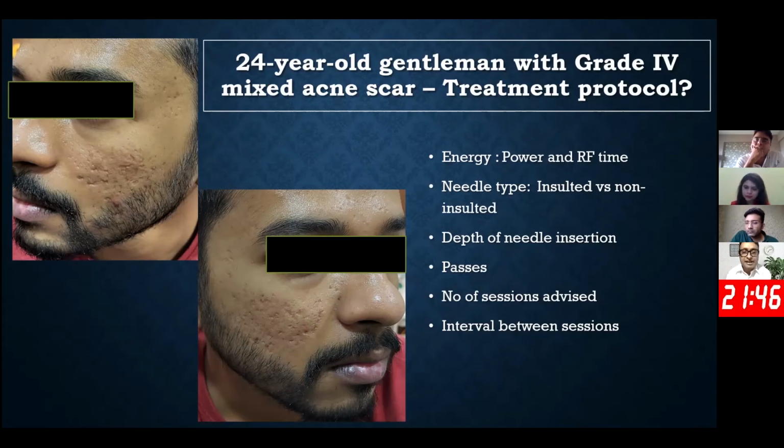For ice-pick scars, trust me, most of the devices we use do not give that good results. So you have to include CROSS. I usually don't love to do CROSS in the same session with the lasers. You know why? Because after the lasers or after the MNRF, there is a lot of erythema, so you do not actually see where to put the crosses. So I usually call the patient in between the sessions, and I do 1 or 2 or 3 sessions of CROSS in between.